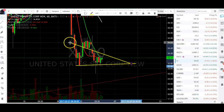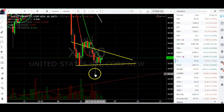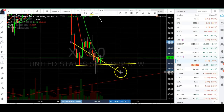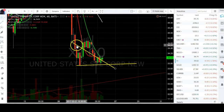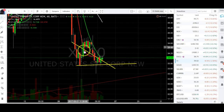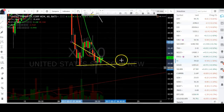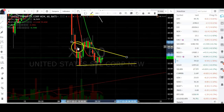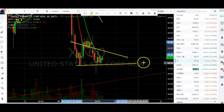I don't know if my line's in the right spot. Let's take the previous lows with the previous high and do it that way. Yes. If I took the opposing point from the low to the next previous high, it's coming down pretty sharp. I'll just keep it there. That lines up with that previous low: resistance, resistance, support, support. Let's see what happens.